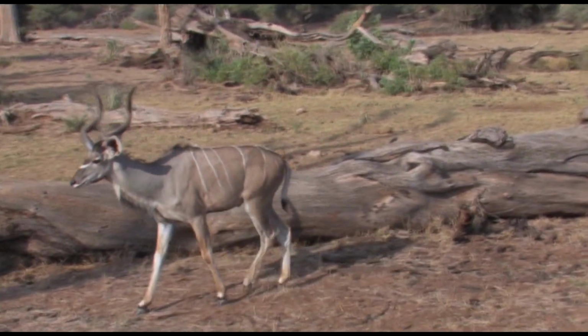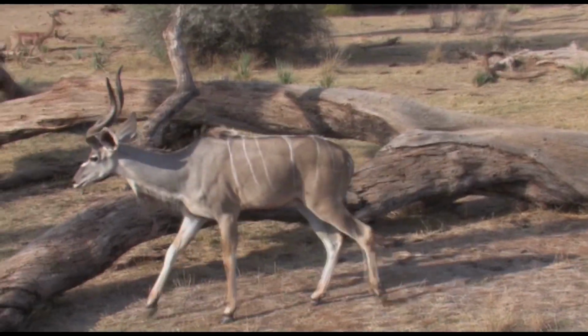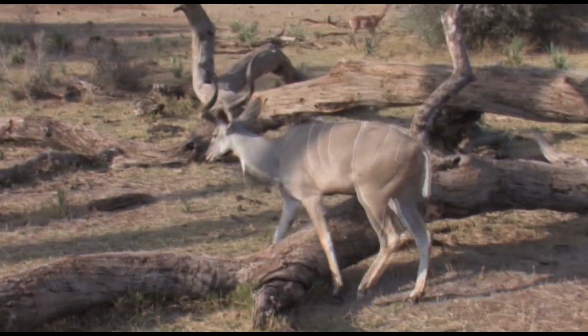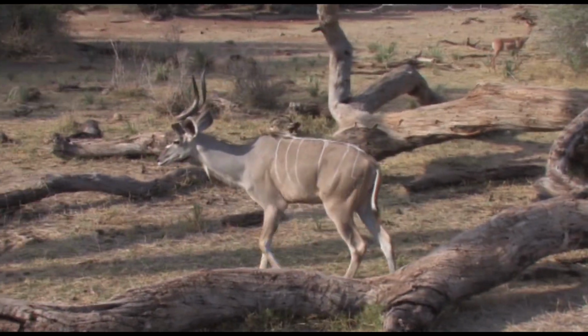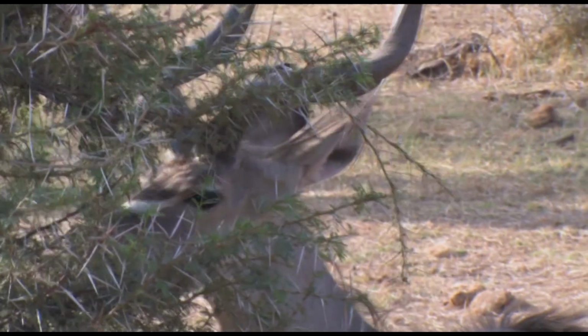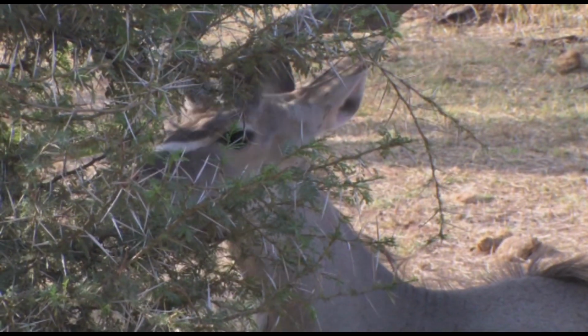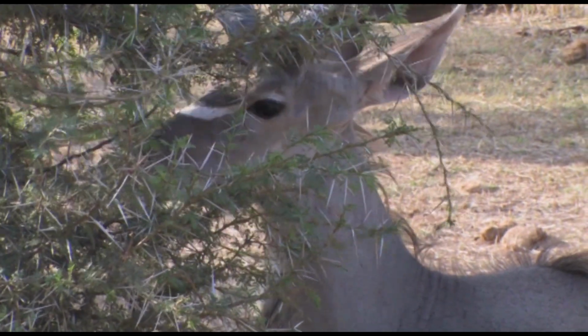There are 2 species of kudus. This is the greater kudu, which can be distinguished from the lesser kudu by the manes running along its throat and because it has fewer stripes. The kudu also eats acacia leaves for lack of grass, although the long thorns of the acacia tree make feeding more difficult than it already is.